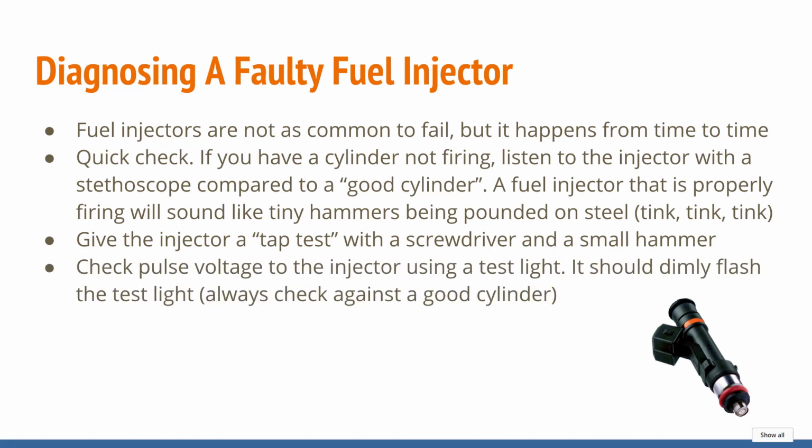But also, you want to check pulse voltage to the injector. So we want to do that right here at the connector, using a test light. We're going to unplug the connector, and put the test light into the vehicle harness side. Usually I use a little paper clip, clamp your clamp to it, and stick the sharp end of your test light right there to the other side.